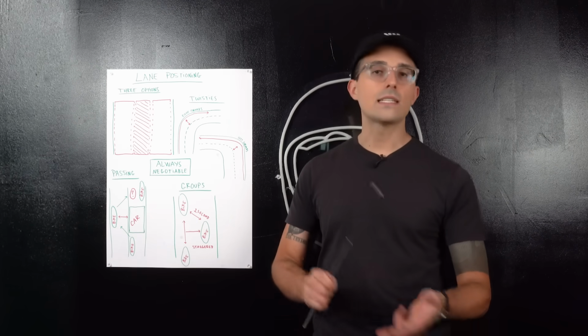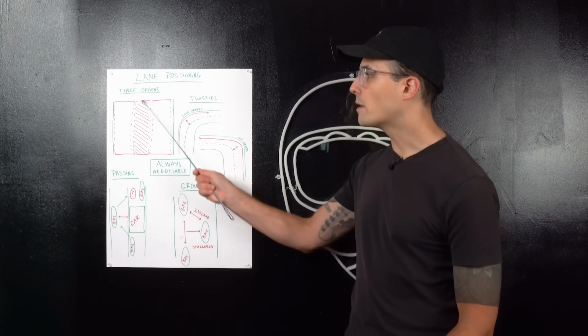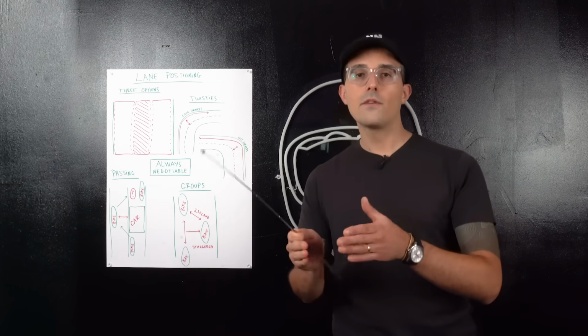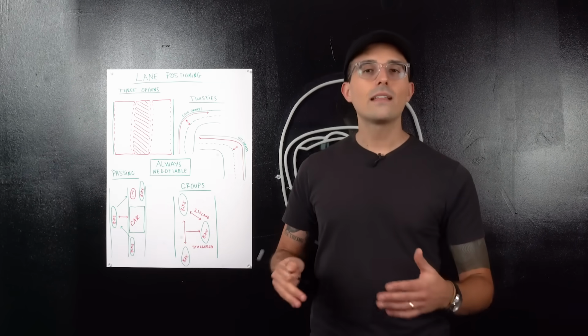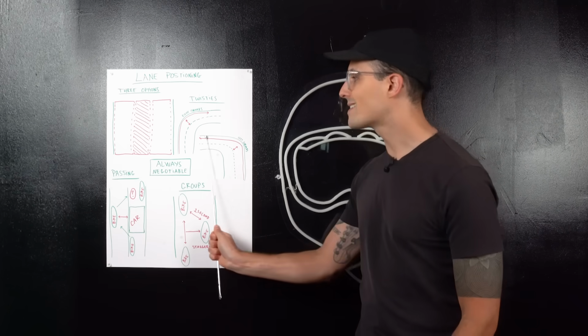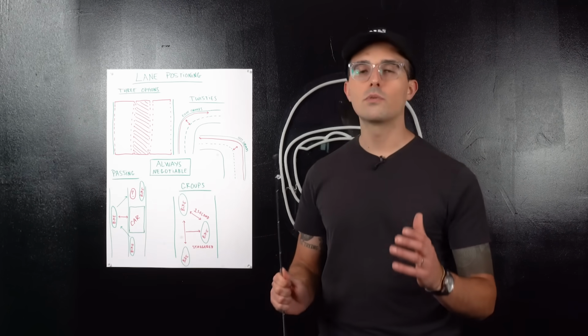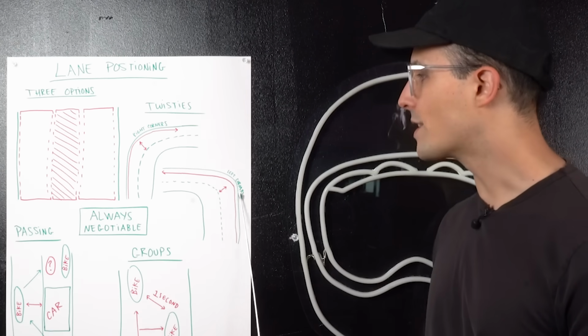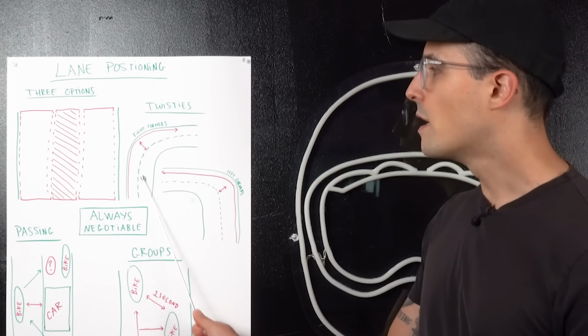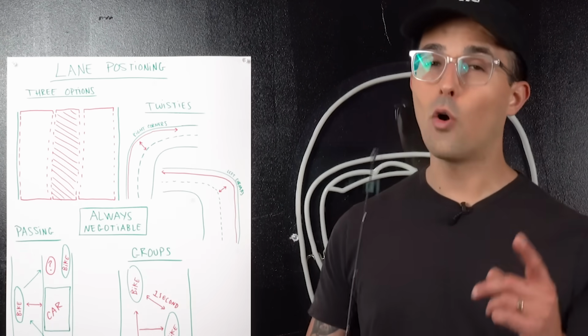Oil, debris, sand, gravel, there's always crap in the middle of the lane. So the less you do left to right and right to left inside of your lane, the less likely you're going to interact with the stuff that's in the middle. That's why I tell you guys, stick to one side of the lane, even when you're on those twisty roads. Staying over here is going to be safer. But again, we're doing this over here to create visibility for us and to create space, but we can cross the center here, but it's always negotiable.